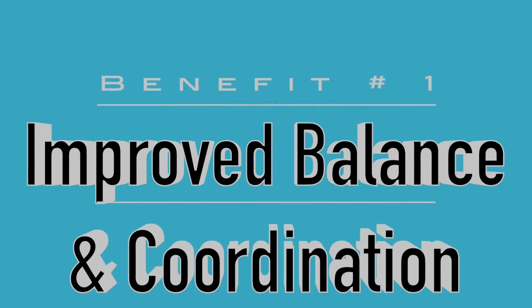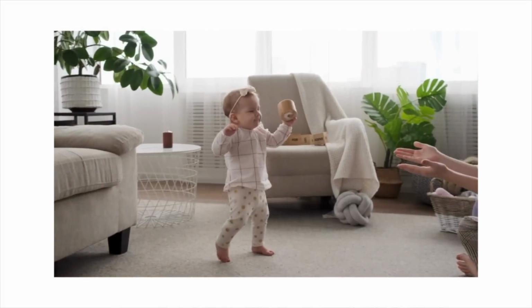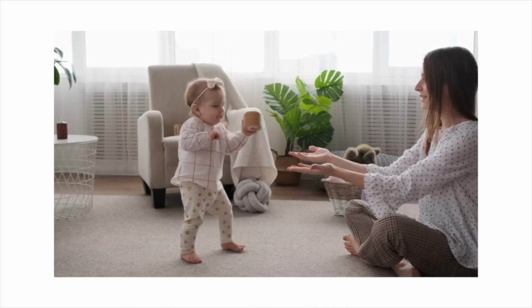That's the disclaimer. The first benefit of walking backwards for seniors is improved balance, coordination, and flexibility. So we've been walking forward since we've been about 1 year old. And so now it's become automated. We don't even really think about it. We can text while we're walking, we can read while we're walking. We don't even really quite think about it.